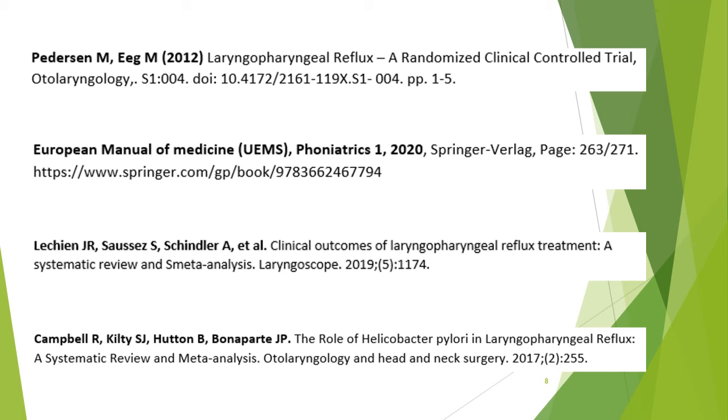There is nearly always insufficient closure in the rear area of the vocal folds, apart from the edema of the arytenoid region. In the European Manual of Medicine, Virginie Wassar concludes, mandatory laryngoscopy, several laryngeal and vocal risk factors are often present in voice disorders, highlighting a frequent multifactorial context.